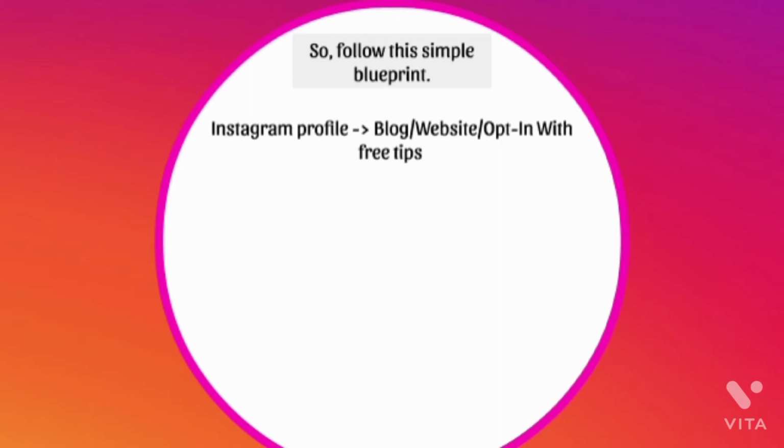Or if you're a brand, you can send them directly to your website and they can buy the products. But at the end of the day, you can use an opt-in with free tips or a squeeze page to build your list first. Because what I found is that a lot of times it takes 7 to 12 times to actually touch the person, get to know them before they actually buy. What I mean by touch points is emails. So it could be 7 to 12 different emails after they sign up for a freebie.